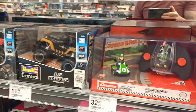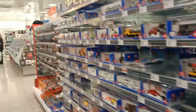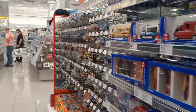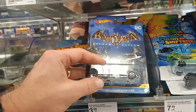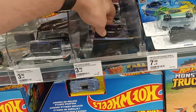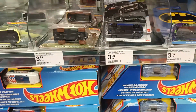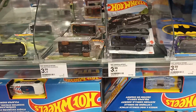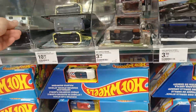Moving along again, we had some more Carrera stuff, which is cool to see. These little mini RC cars. And Siku. I don't know if everyone in the world has seen Siku. We do get Siku in Australia. Pretty popular here in Austria or Europe. And had a bit of odds and ends. This shop has a bit of everything. The latest Batman set. They've got some color changer cars. Pretty cool to see. We don't always get these kind of sets in Australia, but as you can see, they're not full sets. It looks like they get bits and pieces.